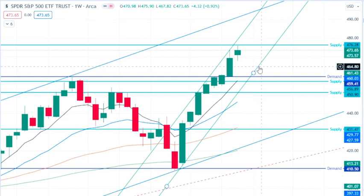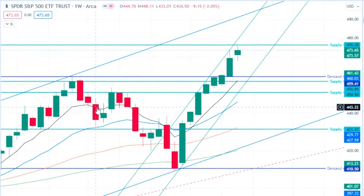So that's really our next major resistance, and then our major support is down at 459.41. Again, we could be forming a really large range in this area too, not like we did back here in August and September.